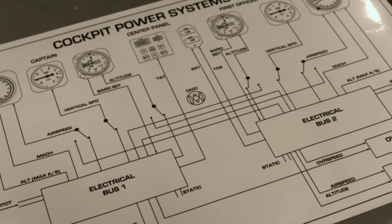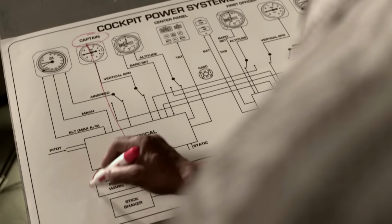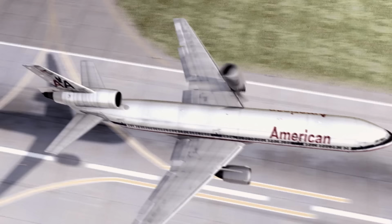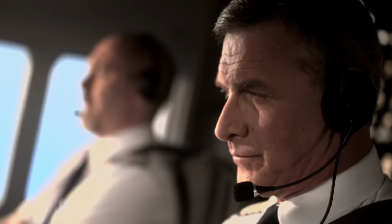Investigators examine the DC-10 stall warning. They make an important discovery. All the alarms are powered by the left engine. Once the engine broke off, the stick shaker stall warning went dead.